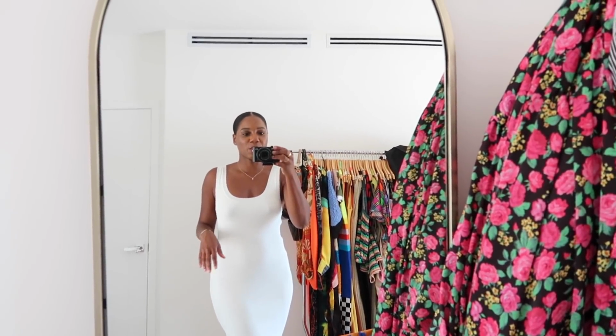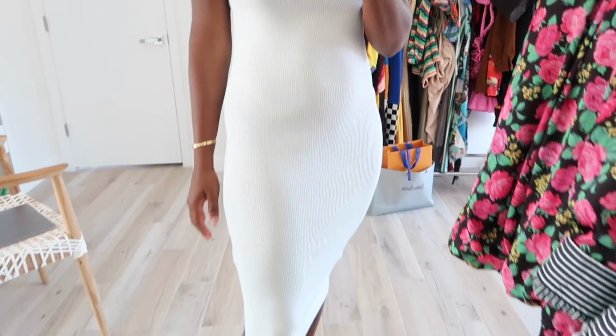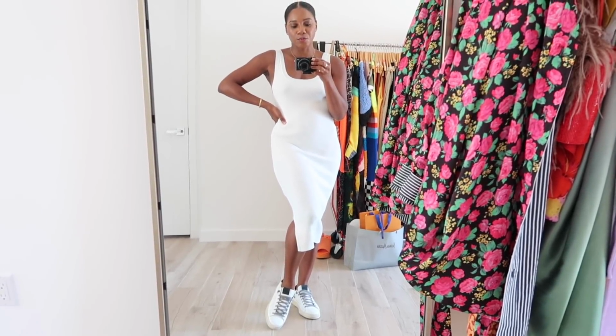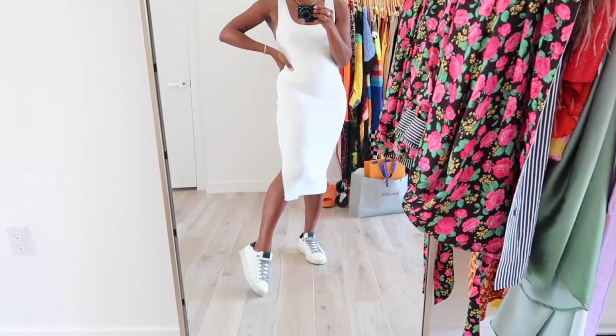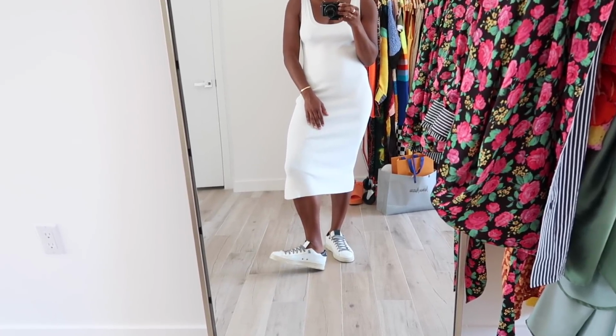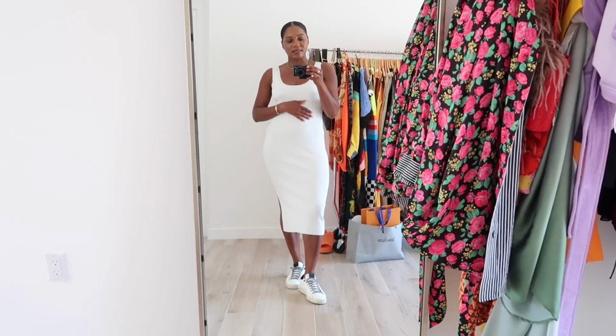All right, guys, so my Alto has been called. Here is the full look. Again, this dress is a ribbed white knit dress from Amazon. Has a little slit on the side. Fits wonderfully. I'm wearing the small. I'm normally a medium. You can definitely size down, but it's just a really quick, fun, easy throw on and go look. Paired it with my brand new P448 sneakers. They are so comfortable, made from recycled materials. Hopefully they have a website. I'll link them down below.